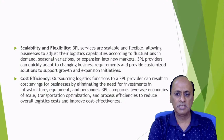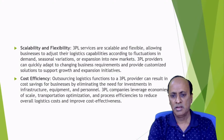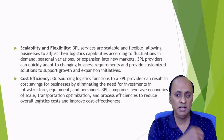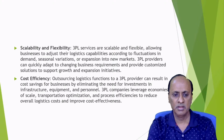3PL services are scalable and flexible, allowing businesses to adjust their logistics capabilities according to fluctuations in demand, seasonal variations, or expansion into new markets. 3PL providers can quickly adapt to changing business requirements and provide customized solutions to support growth and expansion initiatives.